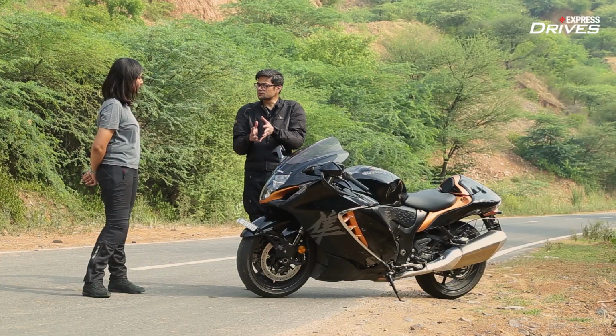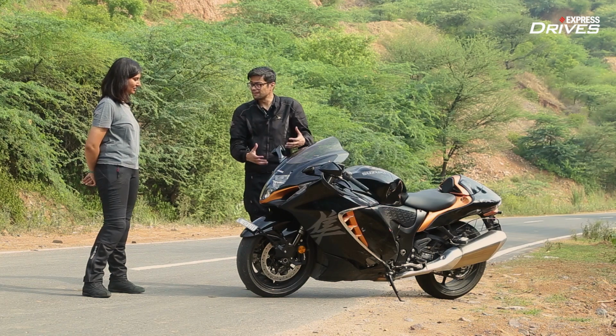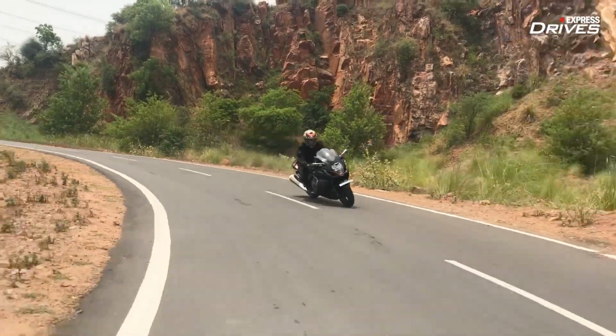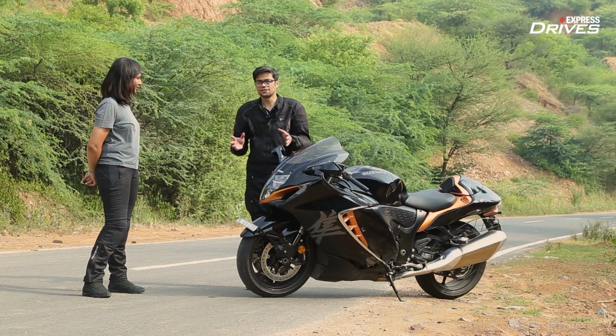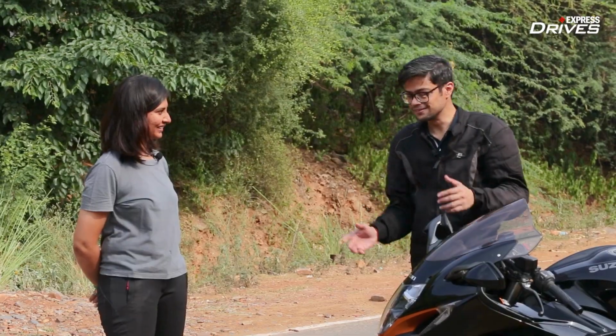Between 4 to 6,000 RPM, well, that's when you start feeling that yes, it's a superbike that you're riding. And once you go past 6,000 RPM, that's when things start to become really quick. And once you go past about 9,000, well, that's when the warp mode gets engaged. Yep. The world turns into a blur.